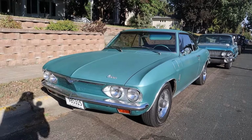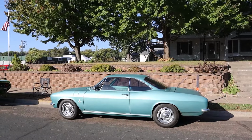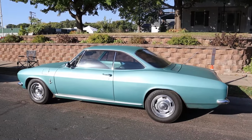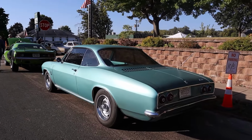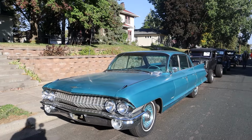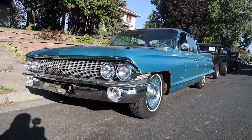Another Corvair here. Cute little cars. I was looking at some pictures that my mom has stashed away of her and my dad dating back in the day, and my dad had a red Corvair. I had no idea. Look at this little caddy here, a 4-door.